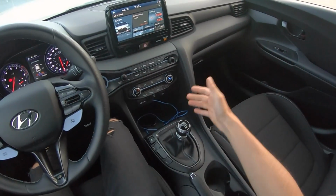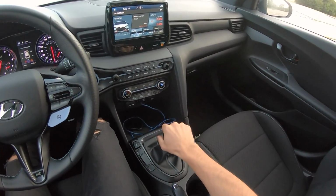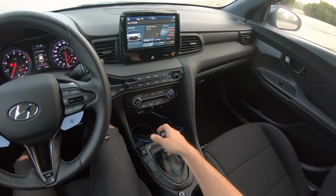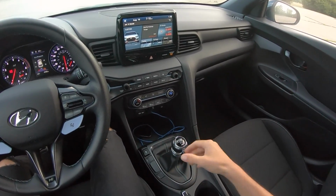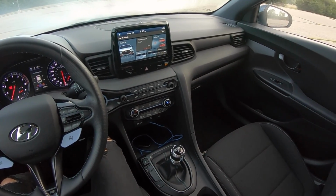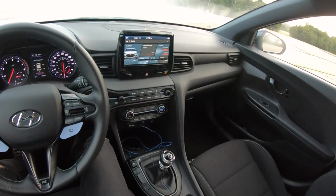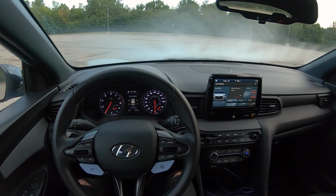We've got a great shifter. Okay, so this 6-speed, it's short, it's notchy, it requires just a little bit more effort. I'm not a huge fan of the ball, honestly. I'd like a narrower shifter, but minor gripe and kind of a personal thing. It has a real handbrake, none of this electronic handbrake nonsense. And the rest of this is just standard Hyundai switchgear.